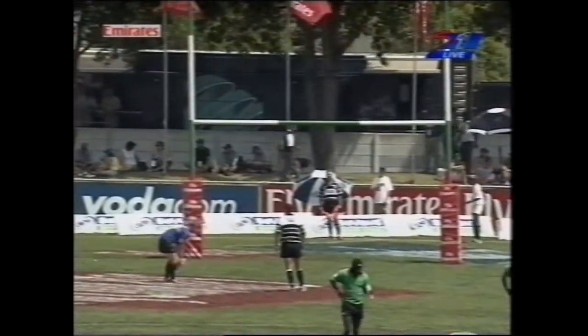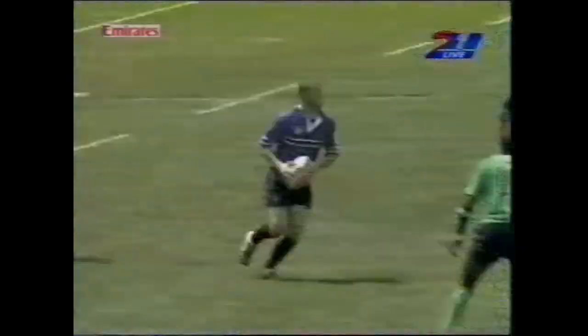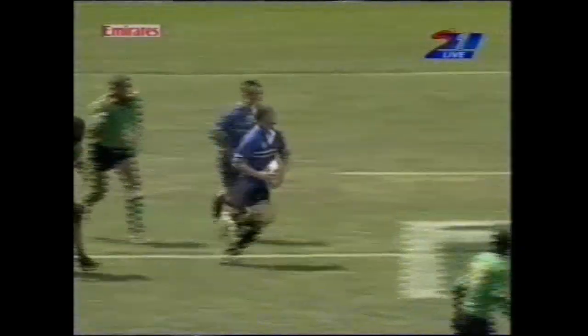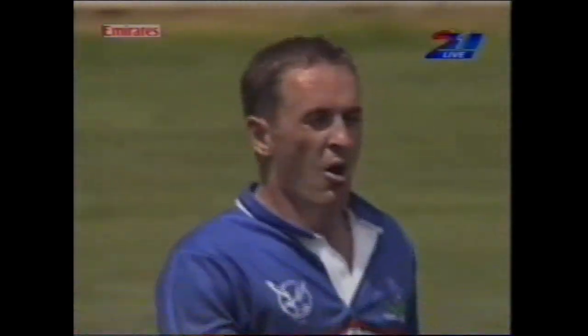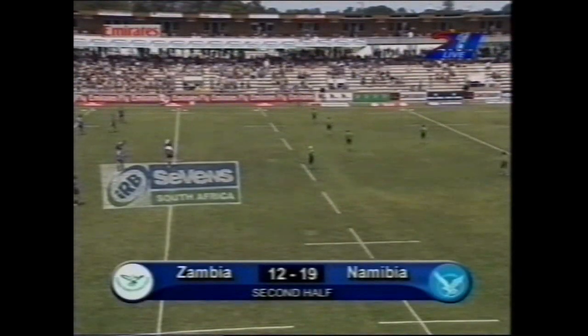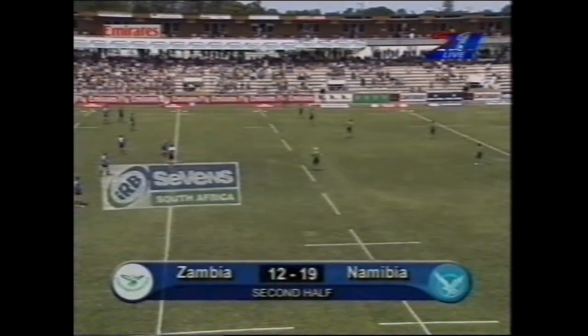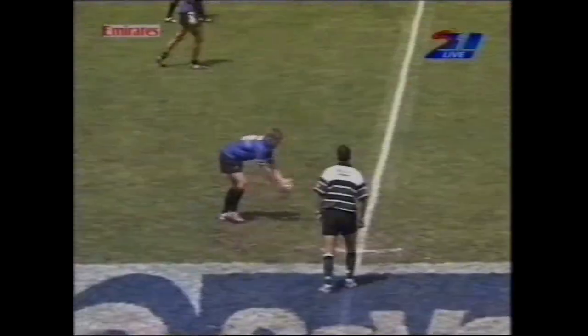They count these conversions. Tight games like this take on extra significance. 17 points to 12. And that becomes 19 with this conversion of the try here. 19 points to 12. We've got 4 minutes to play.